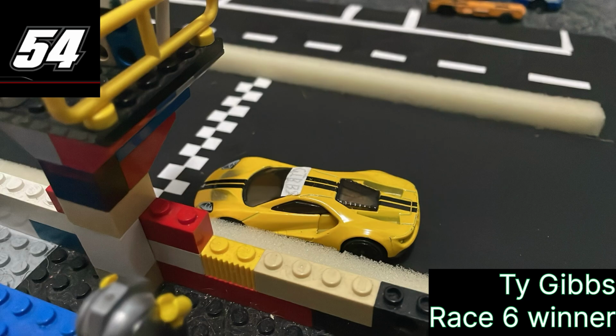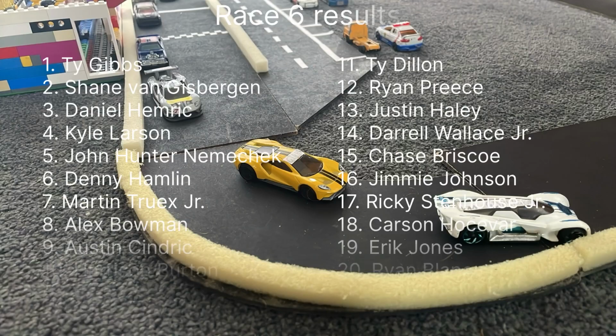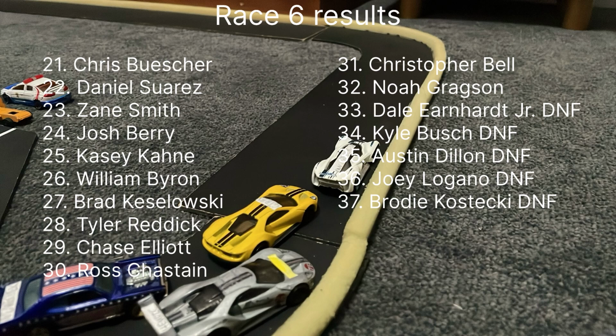Now let's take a look at our overall race results. As you can see, Shane Van Gisbergen comes in with a season and career best 2nd place finish, with Daniel Hemrick following suit in 3rd. Kyle Larson comes home 4th. Alex Bowman with a nice finish. He comes home 8th, followed by Austin Cindric. And Harrison Burton rounds to the top 10, followed by Ty Dillon in 11th. Justin Haley 13th. Ryan Blaney rounds to the top 20. And Jimmy Johnson falls all the way down to 16th after starting front row.